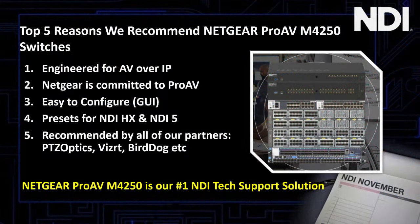Cool. This next one is the top five reasons why we recommend NETGEAR Pro AV 4250 switches. So you're just going to smile because you love these. Number one, engineered for AV over IP. Number two, NETGEAR is committed to Pro AV. Number three, easy to configure. Number four, presets for NDI HX and NDI 5. Recommended by all of our partners, PZ Optics, VizRT, BirdDog, etc.